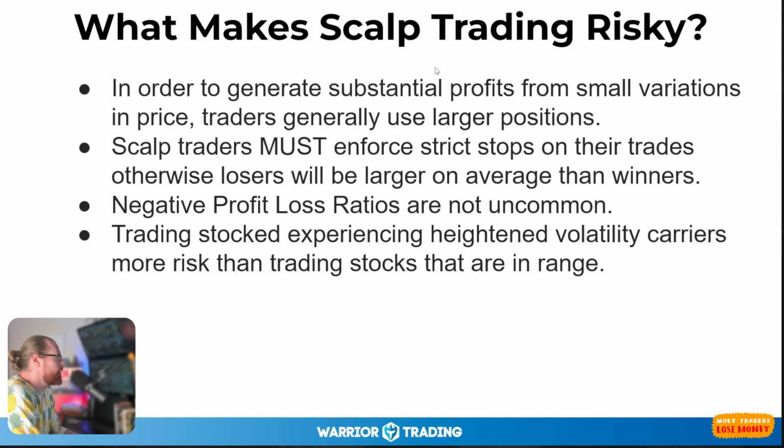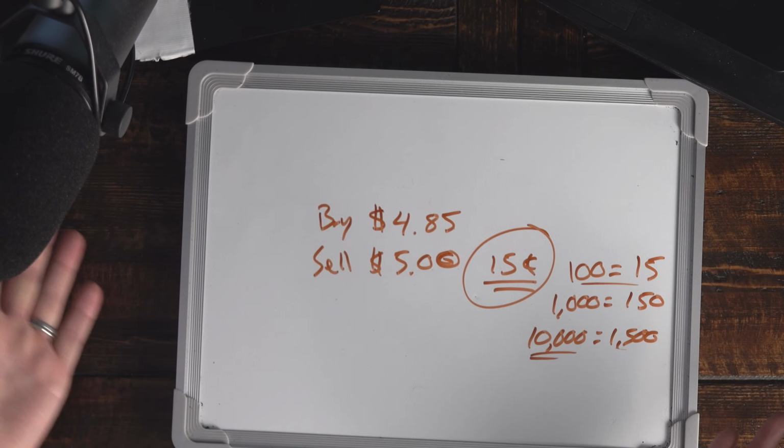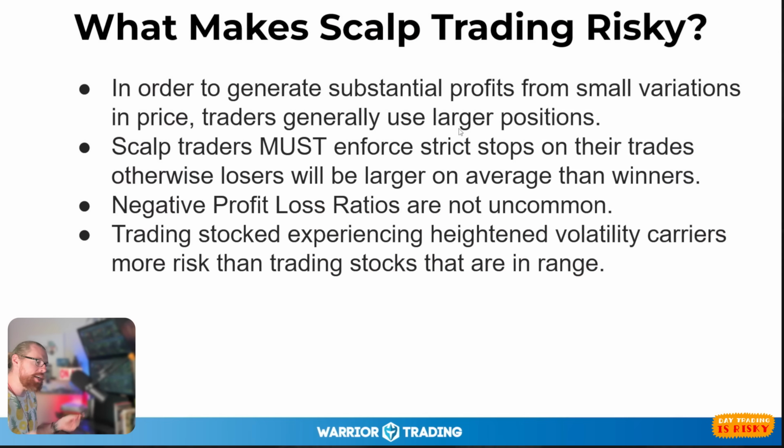So when we talk about what makes scalp trading risky, it comes right back to this same point that you have to use larger positions. And so if you're in a 10,000 share position and you have the misfortune that in that moment, the stock drops 50 cents a share, you're down $5,000 like that. So scalp traders have to enforce really strict stops on their trades. Otherwise, the losers will be larger on average than the winners. And this is very common. Negative profit loss ratios are not uncommon for traders that are scalp trading.